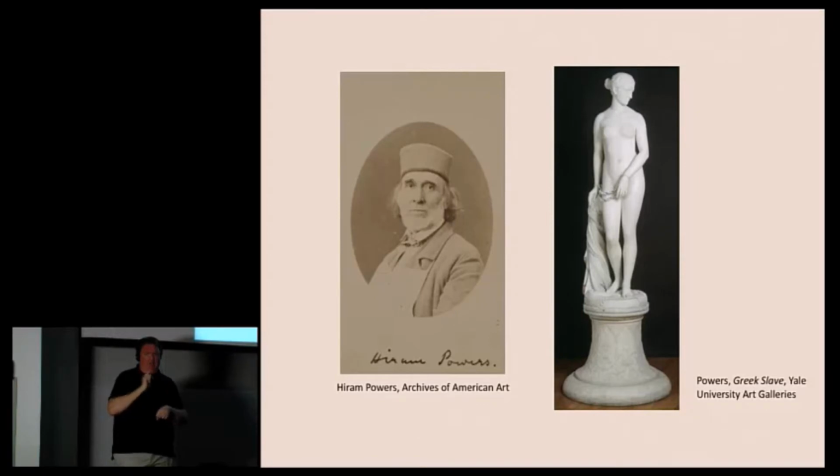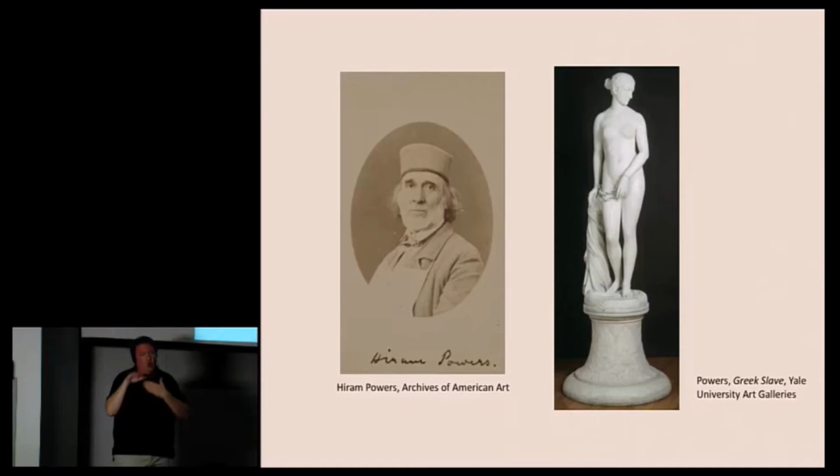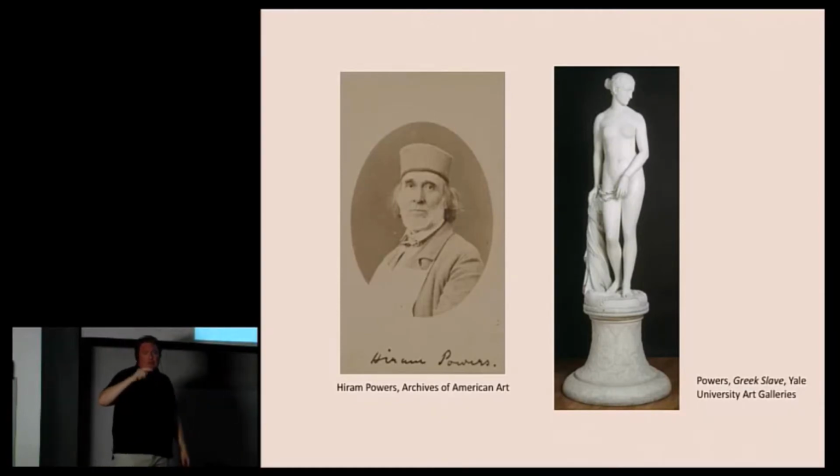And I'm showing you just an image from the Archives of American Art of Hiram Powers and one of the examples of the marble versions of the Greek Slave. He made six, not all of them survive. So our goal was to create this small focus exhibition about the making of the Greek Slave. And I should just give a word of acknowledgement to the USPTO, which helped fund the exhibition, and of course my colleagues at the London Conservation Center and SI Digitization Office.